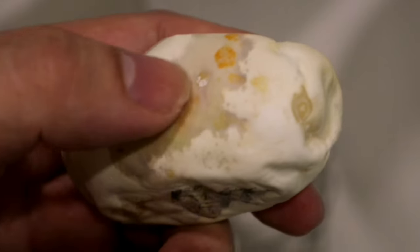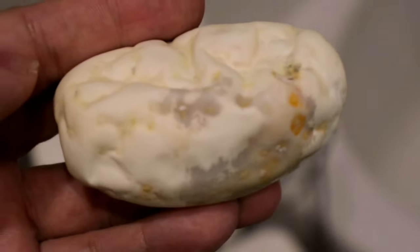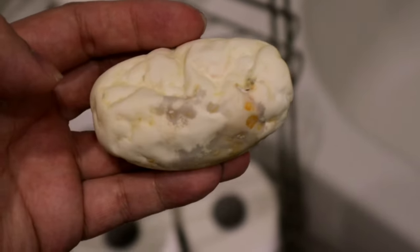Just like this stuff here is going through, it's wetting through the egg, starting to mold, and it's just not a good egg. When you get an egg like this, you have to make sure that you remove it. It can make all your other eggs go bad. Yuck. Go yucky.